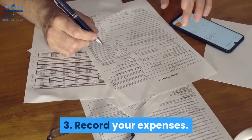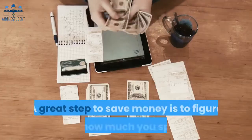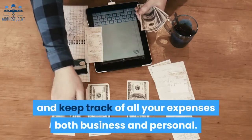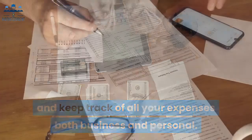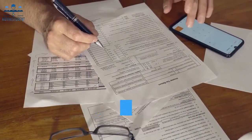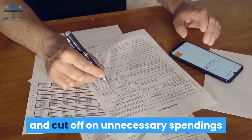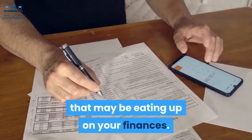3. Record your expenses. A great step to save money is to figure out how much you spend and keep track of all your expenses, both business and personal. Keeping a good record of your expenses over time will help you review your spending habits and cut off unnecessary spendings that may be eating up your finances.